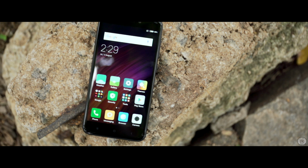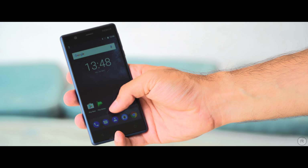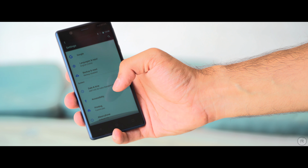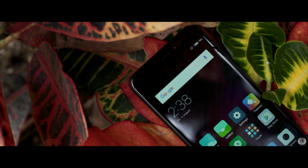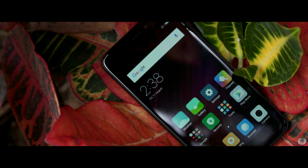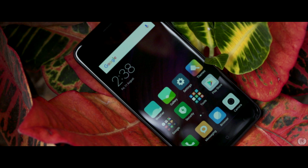Display-wise, both are identical in terms of specifications. 5-inch 720p with 2.5D curved unspecified Corning Gorilla glass for protection. However, in terms of actual usage, the Nokia 3 offers more natural and pleasing colors, but falls victim to low sunlight legibility due to its reflective screen. In comparison, the Redmi 4 offers a more vibrant screen with better contrast ratio and sunlight legibility despite being a bit reflective as well.